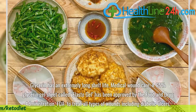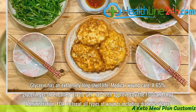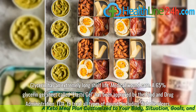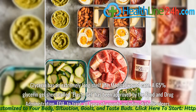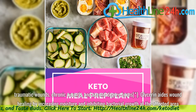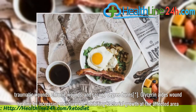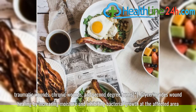Glycerin has an extremely long shelf life. Medical wound care. A 65% glycerin gel sheet called Elastogel has been approved by the Food and Drug Administration (FDA) to treat all types of wounds including diabetic ulcers, traumatic wounds, chronic wounds, and second-degree burns. Glycerin aids wound healing by increasing moisture and inhibiting bacterial growth at the affected area.